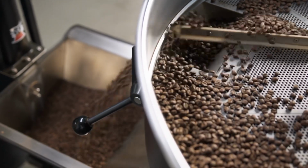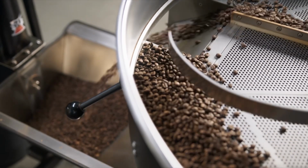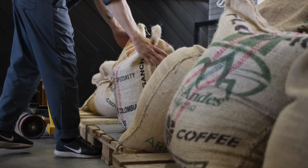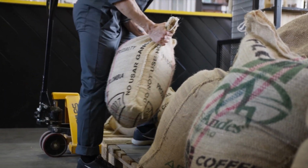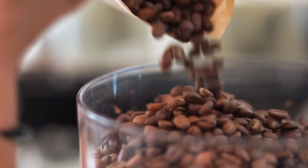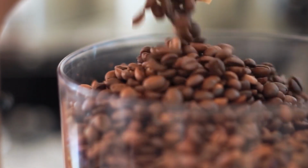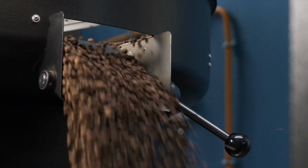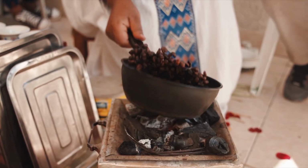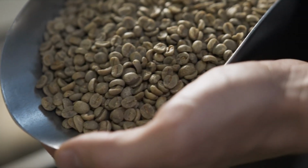Certainly, here are a few more aspects to consider when comparing Arabica and Robusta coffee. Aroma. Arabica. Arabica coffee is renowned for its fragrant and diverse aroma profiles. Depending on the origin and roast, it can offer floral, fruity, or even spicy aromas. Robusta. Robusta coffee tends to have a more straightforward and less aromatic fragrance. Its aroma is often described as earthy or woody.